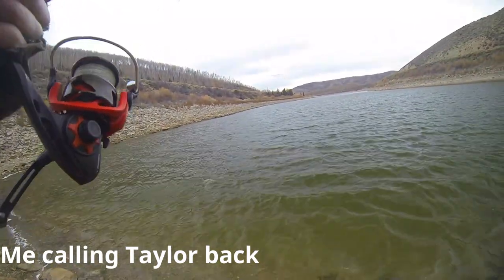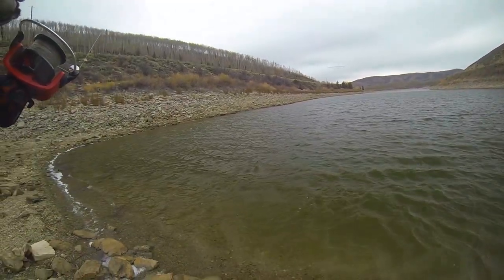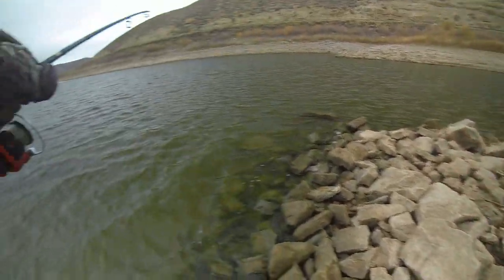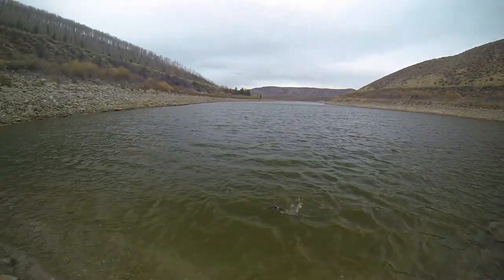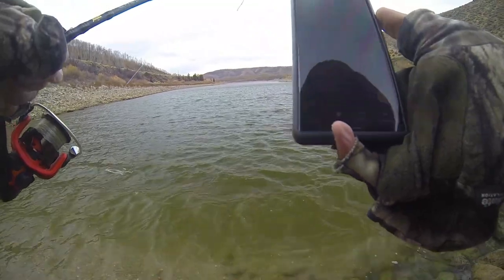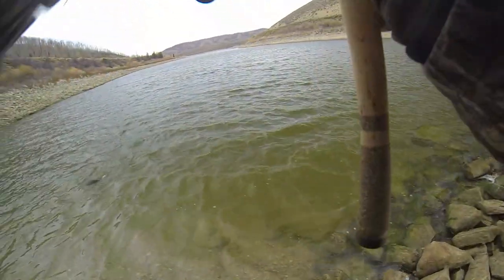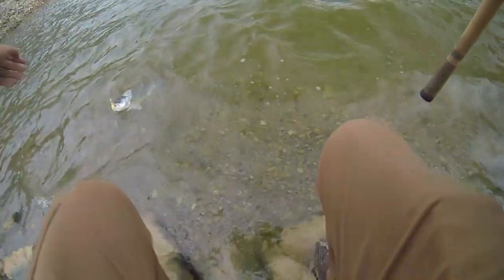It's a wiper, guys. I just got a wiper. Yeah, it's pretty big. All right. Sweet. Oh yeah. Big old wiper at Schofield. Heck yeah.